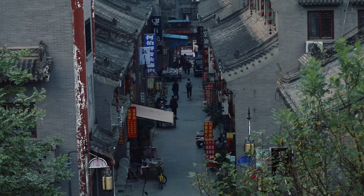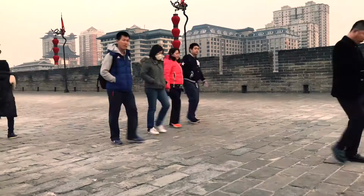So the city wall goes all the way around the city. You can walk around or you can bicycle around. I believe if you walk around the whole thing, it takes about three and a half hours, depending on how fast you walk. Obviously with us and our photography gear, it would probably take about 10 hours, but it's worth doing if you want to have a look at the city from different angles.